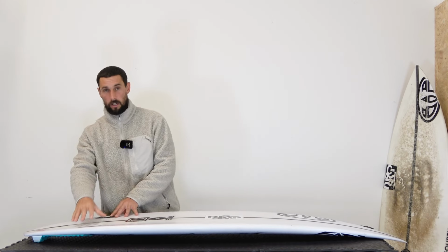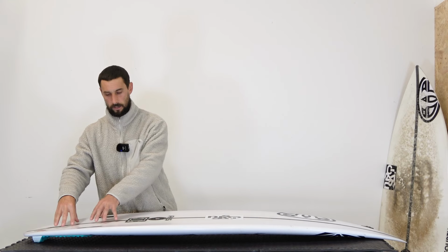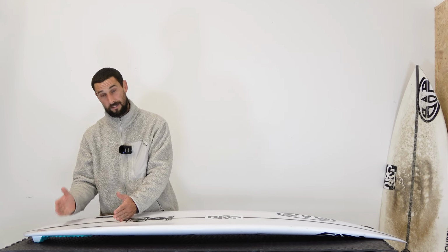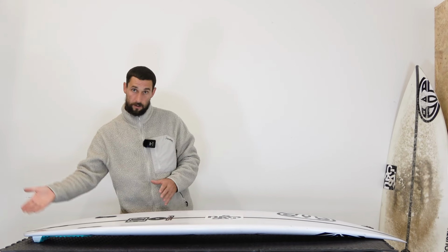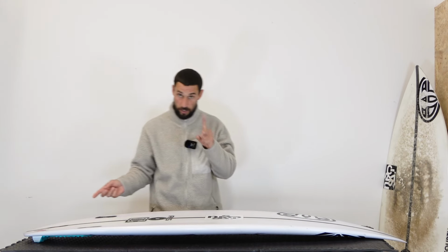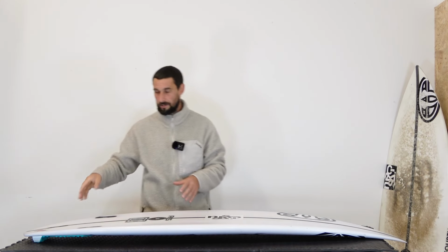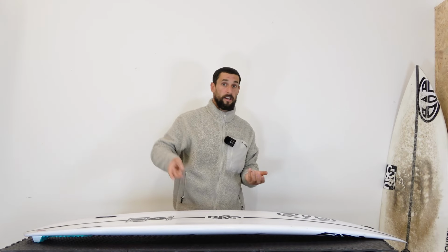The other thing is clustered fin setup. So I don't want to elongate my fins, put them right out the back of the board and have a big gap in between my front fins and back fins. I want to bring that back fin slightly higher up the board, which accentuates my turning radius to allow for extra tail kick through turns, but it doesn't get in the way too much by adding drag, so it stays out the water. So a clustered fin setup is basically easier to turn, easier to manipulate.